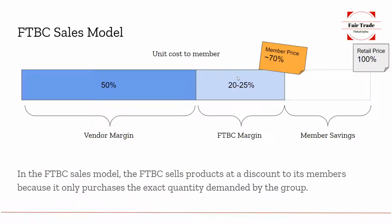So one of the benefits of the Fair Trade Buying Club is that when we come in and negotiate with these fair trade brands, we're doing the work up front to make sure that we can sell everything that we're going to buy. So unlike a store that, again, might have to purchase 10 or 50 units and they don't know how popular that product is going to be at their store, we've gone to our members and said, hey, are you interested in these products? Do you want to purchase this? And we've gotten commitments from everyone before we make the purchase.